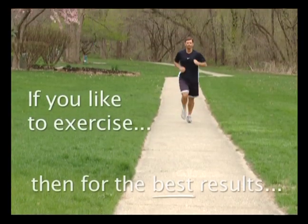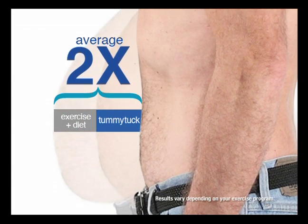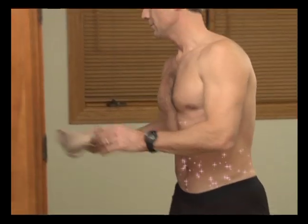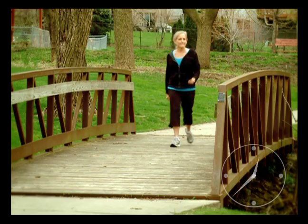And if you like to exercise, then adding the Tummy Tuck turns regular exercise and diet into being almost 2 times more effective at burning away belly fat. That's right, double the fat loss. And because the Tummy Tuck jump starts the fat burning reaction, there's no need to wear the belt during your exercise. Simply do the 10 minutes in the morning, then later, exercise whenever you want.